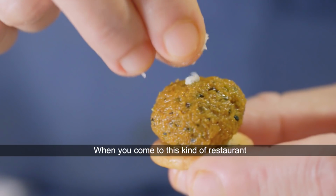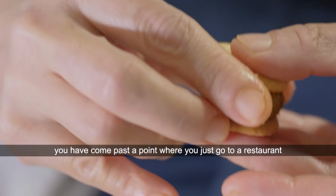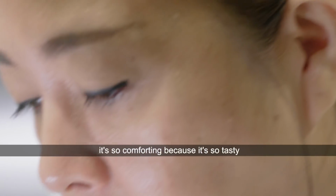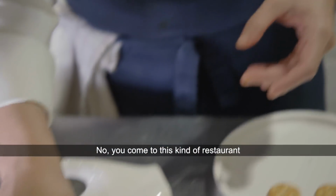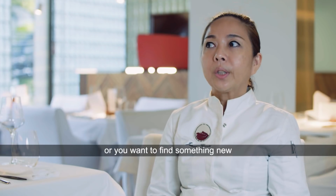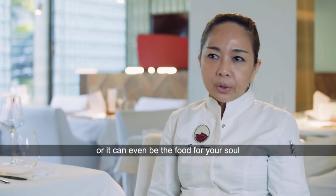When you come to this kind of restaurant, you have come past the point where you just go to a restaurant to fill up your stomach and to feel like, oh, it's so comforting because it's so tasty. You come to this kind of restaurant because you want to feel the excitement, or you want to find something new, or it can even be the food for your soul.